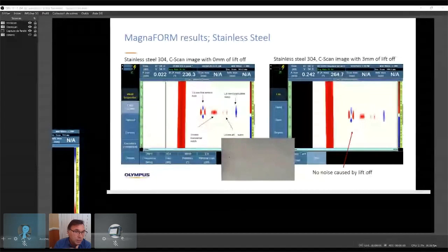Again, we have a transversal notch, same length. We have a 45-degree, and we have a longitudinal notch. So in this case, I use a two-color palette, red and blue, to make the difference between the transversal defect and the longitudinal. So positive signal is red, negative signal is blue. So as you can see on the plate, we're talking about very, very small cracks.